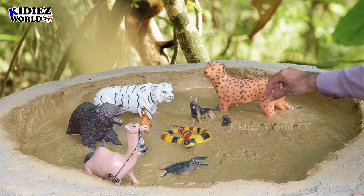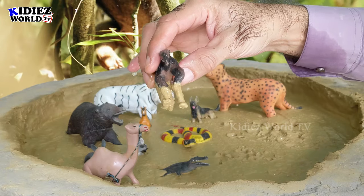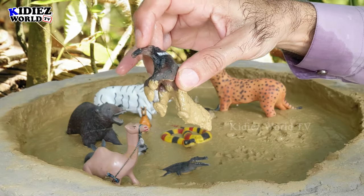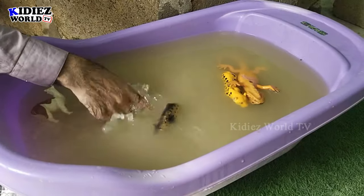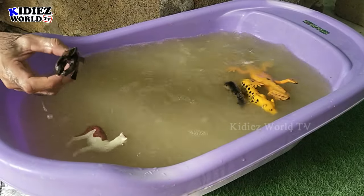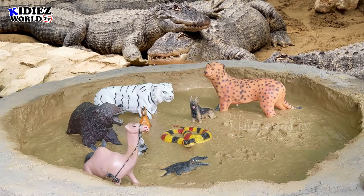And the next one, we have anteater. Anteater is a small jungle animal who like to eat insect. You can see this area. From here, he eat insects. Let's watch him. Here we go, anteater. Let's check out the next one.